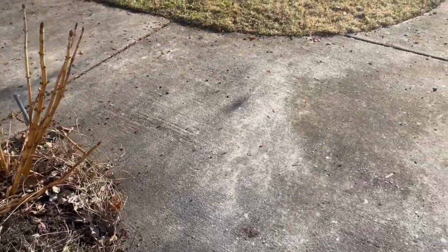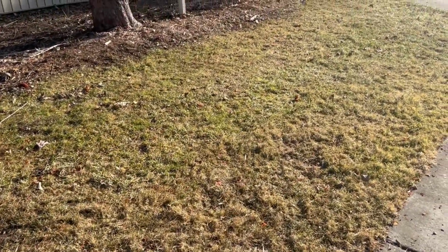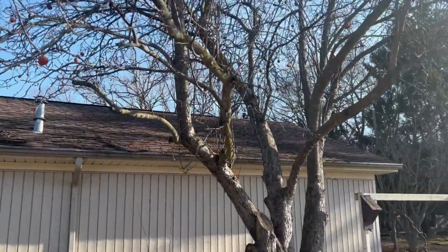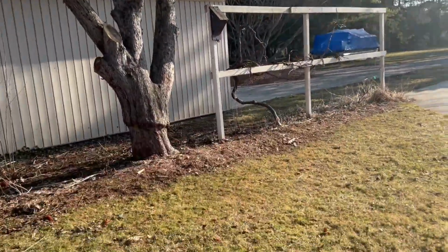And finally, you can see we finally got all the apples cleaned up, but that's sort of like the kitchen, because we still have a few left up in that tree that'll come down.